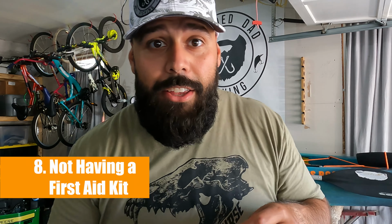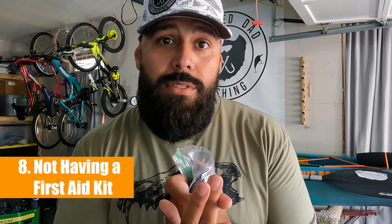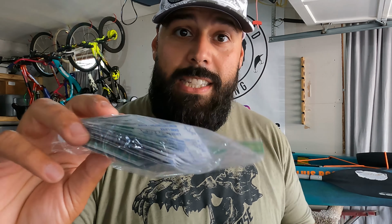So number 8 is a first aid kit. You're out on the water, stuff happens, you usually have bad cell phone signal, or you're far from home, far from your car, whatever. Just have a first aid kit with you. This is my first aid kit. It's not super duper complicated.